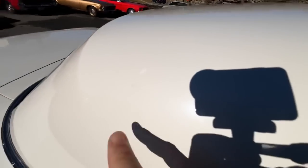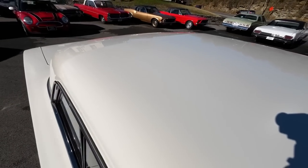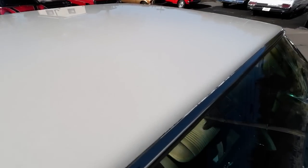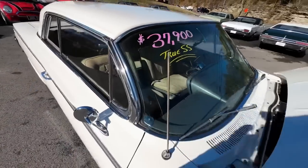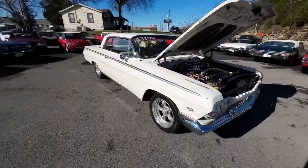Let's get on the other side of it so you can see it better. Again, sorry about the shadow. Bright and sunny today. I love the cloudy days. It's better for videoing. Easier to get around without a shadow following you. Okay, we've made it all the way around. Let's go ahead and check out the interior and we'll listen to the motor.